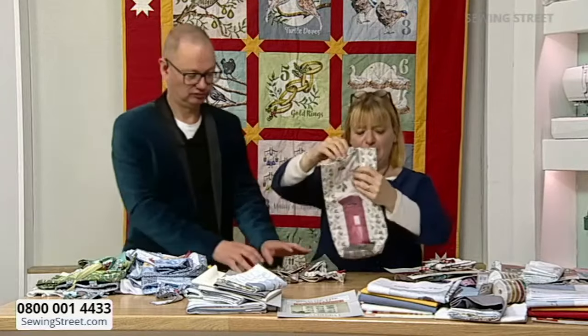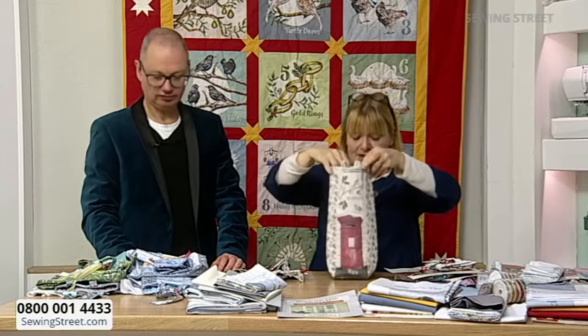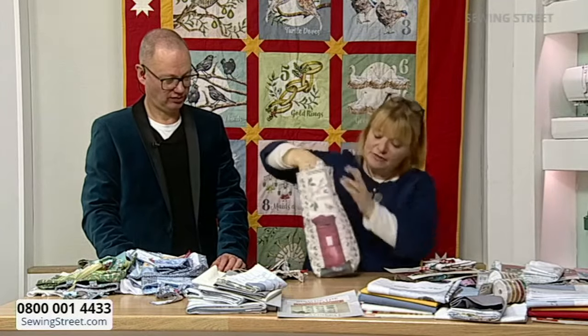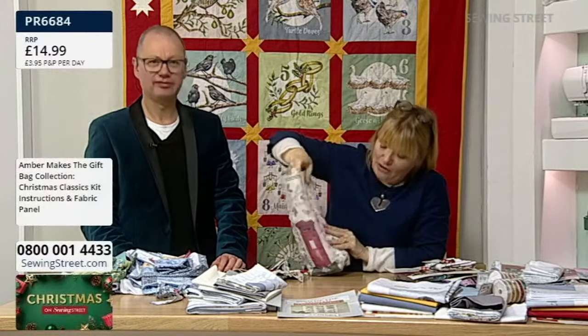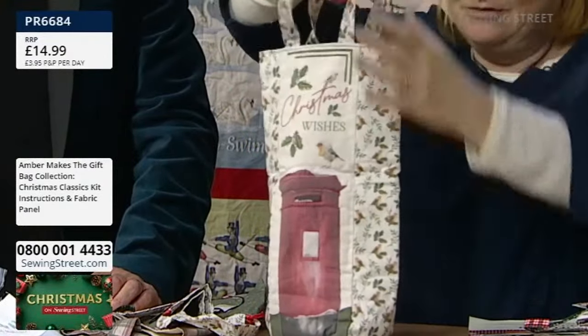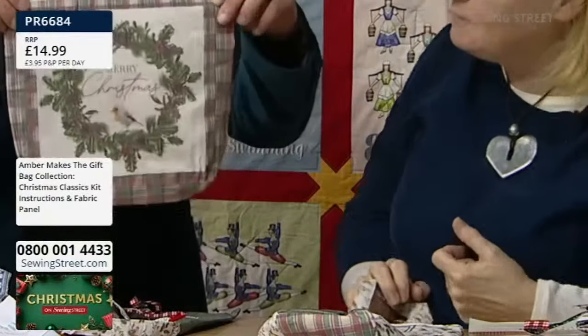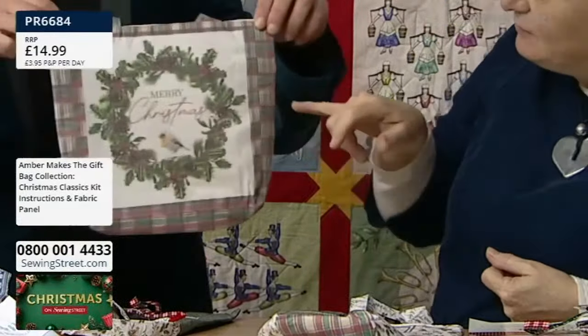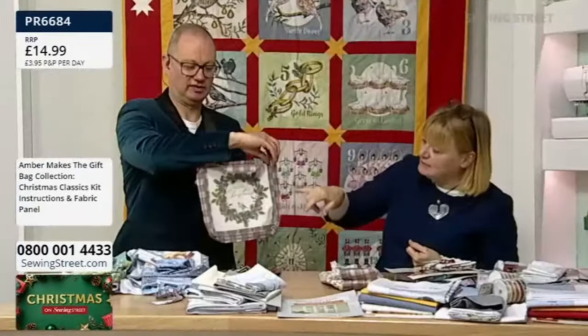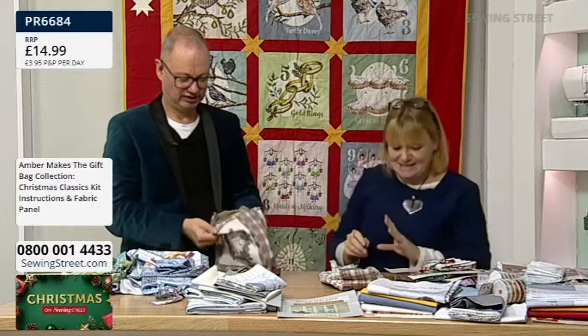So this is all about a classic Christmas. On the bottle bag, you get the post box with the snow, and on the sides you've got holly and robins with little handles. There we go. Then the gift tote is a wreath, with the tartan print down the sides of it, and that says Merry Christmas on it. Lovely. So this is your classic Christmas.